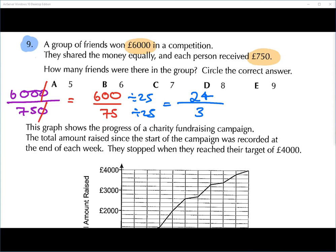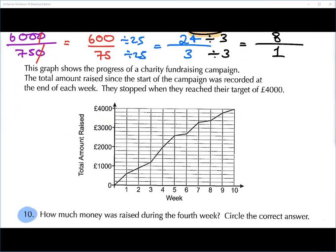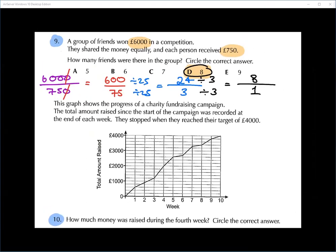Can you cancel again? What should we cancel by this time? We cancel it by 3. So what's 24 divided by 3? 8. And what's 3 divided by 3? 1. So what's 8 divided by 1? 8. Fantastic, done. So that question requires a bit of time and patience with cancelling. We're dividing by 10, then by 25, then by 3. Yes, you had 3 steps, but it doesn't matter. We got the right answer. Fantastic, well done. Stay with me for number 10 as well, please.